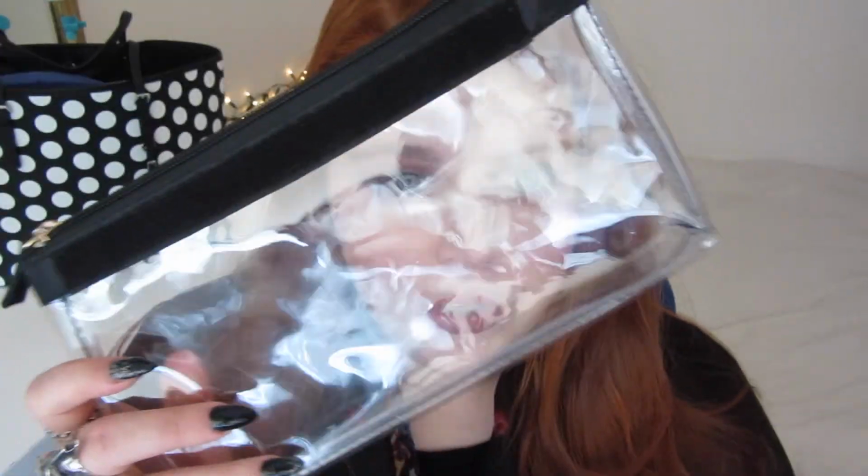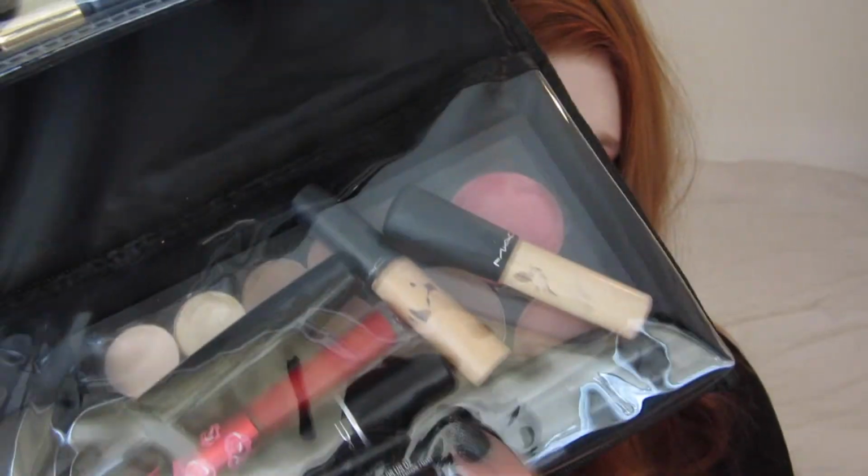So that is in the first clear compartment. Let me pack that up and then I'll show you the next one. So now let's move on to this, which is in the bottom compartment. And if I was going away anywhere else where I wasn't going for as long, I would probably put makeup in one and skincare in the other, and then that would be all you would need to take. So this is like such a super helpful little bag.